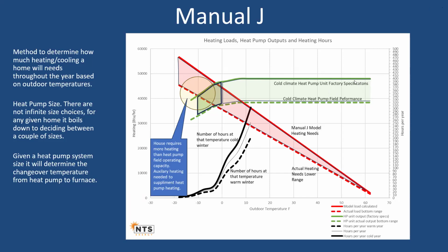Field performance is going to be less over time and in conditions. If you've got really harsh, windy conditions, super cold, maybe your line sets are a little longer, maybe they're not perfectly straight. So you've got this band of operation in your heat pumps.